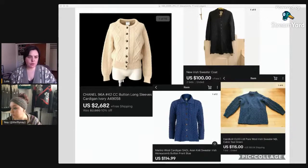So here's just a few examples. The first one is hugely expensive. That's the Chanel, so that's a little bit of an outlier. But it's a design that's so classic that high-end designers will create their versions of it. The other three examples here are all sweaters that were made in Ireland and are the traditional kind. You might go on vacation and buy it as a souvenir, and that's how some of them end up in the United States. I find these not infrequently in thrift stores, so it's definitely something to look out for. It's rarer to find one in pristine condition without mothballs, but it definitely happens.